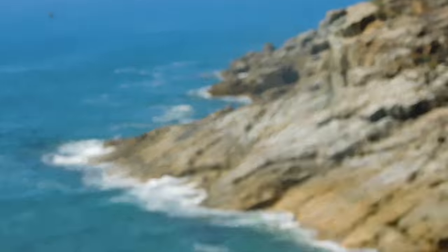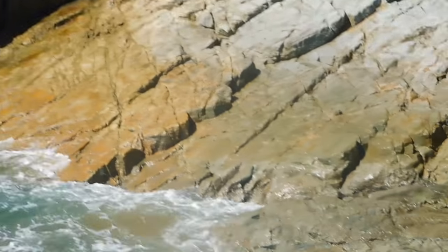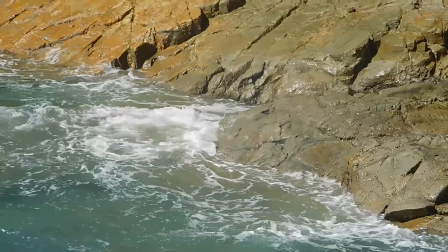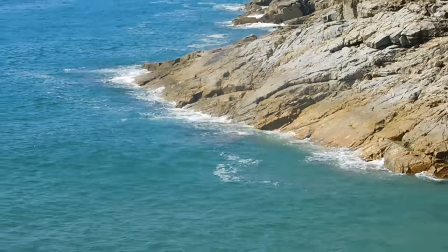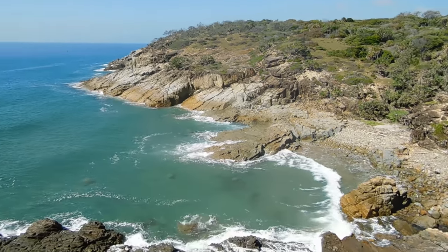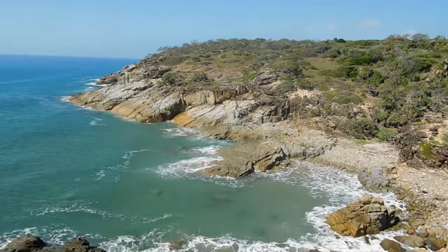It really is. I'll take you in close. Look at the rock formation, the surf coming up against it. It's beautiful. Love it. This is a really nice place to come and visit. Even just for a little short visit. It's well worth it. And it's something that you will enjoy. I'm certain about that. Look at that. That is just gorgeous. Can we go around?